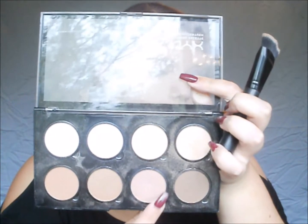For contour, I'm using the NYX Contour Palette, and I'm using this third shade here. It's a really good ashy tone brown, and it's not too warm, but it's not too cool. And I'm just applying that with an e.l.f. contour brush right under my cheekbones and then using my bronzer brush just to blend it out. I'm also putting this anywhere else that I want to contour, so around my forehead, on my temples, and a little bit on my nose, and then I'm using an eyeshadow brush just to blend that out.